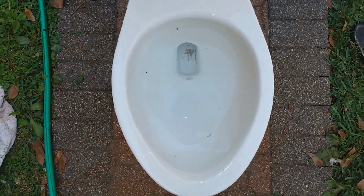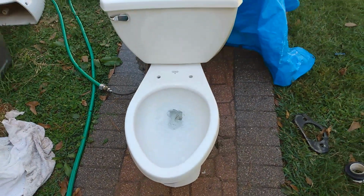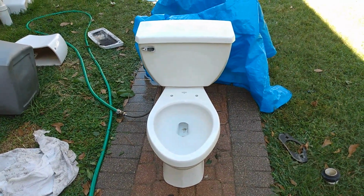Now let's see how this thing is supposed to flush. It does not get any visual rating because I've heard good and bad about these. I will give one after the tests.